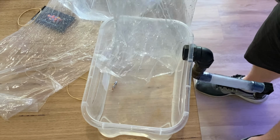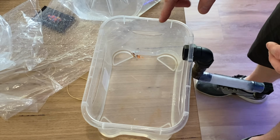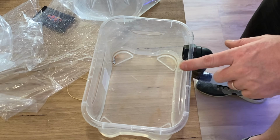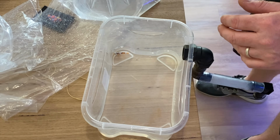Check out, little guy. There we go. Perfect, and that's just the perfect amount of water in there. There's enough room for him to swim upright, but by the time we add the second fish in, we're going to obviously double that water. There's still going to be heaps of room for this tank to fill up and acclimate with some other water.